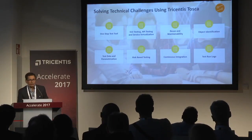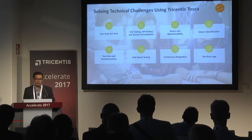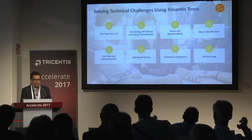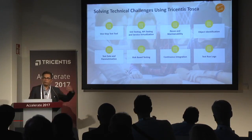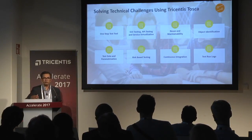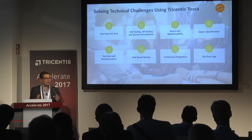So real quick, here are some of the areas where we used Tosca well, and I'll go through some of that. I probably won't be able to go through all of it. One thing we really loved about it was it's a one-stop test tool, right? Unlike when you have ALM and another test automation tool, and for APIs a different tool, and for version management or configuration management a different tool, this is really a one-stop shop.